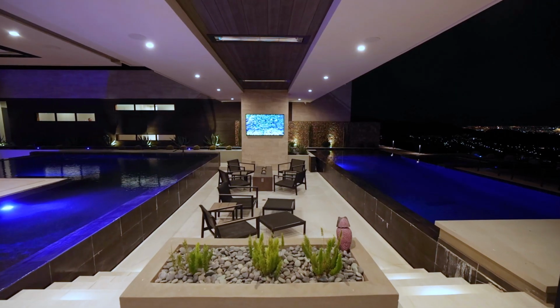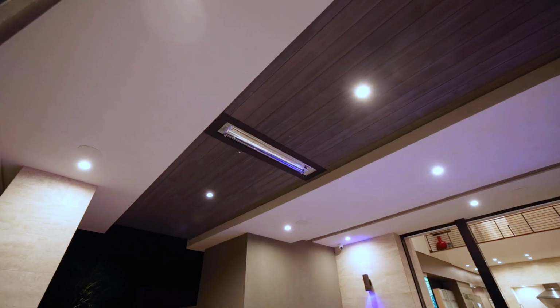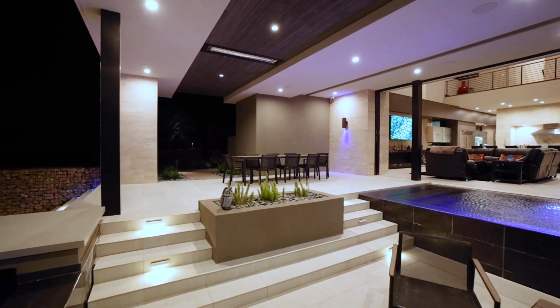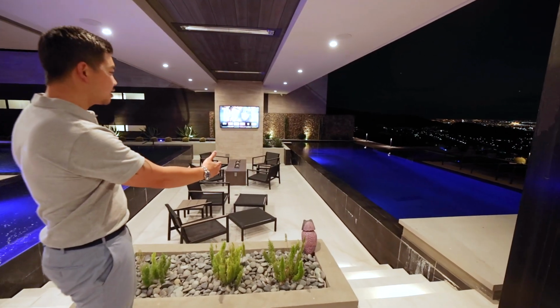Here is a sunken living area where you can entertain. There's a fireplace, TV, and above you are space heaters. So on a colder day, this will still be a very nice place to enjoy yourself. Infinity edge on both sides of the pool.